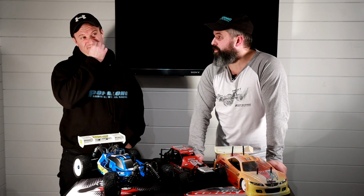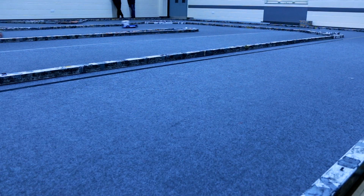So, the big question, how do I make my car go faster on the track? Well, you know what? There's actually not a great deal to it. There isn't. But do you know what? I have been on many a forum and many a Facebook page where this question has been asked, and it's normally followed by, what do I need to buy?